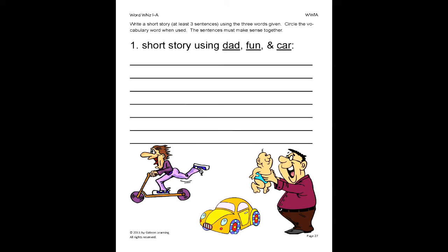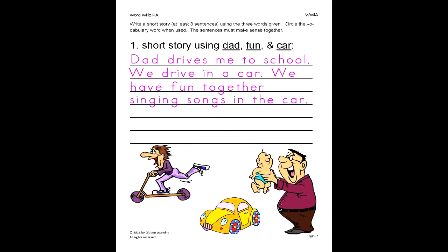On this last activity, write a short story of at least 3 sentences using the 3 words given. Be sure to use correct grammar and that the story makes sense. Here are our words: dad, fun, and car. Make a story like this example. Dad drives me to school. We drive in a car. We have fun together singing songs in the car.